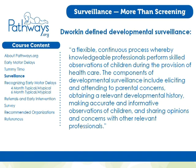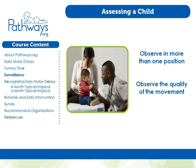In 1993, Paul Dworkin, a leading pediatrician, defined developmental surveillance as a flexible, continuous process whereby knowledgeable professionals perform skilled observations of children during the provision of healthcare. The components of developmental surveillance include eliciting and attending to parental concerns, obtaining a relevant developmental history, making accurate and informative observations of children, and sharing opinions and concerns with other relevant professionals. Constant surveillance is key for early detection of developmental delays.